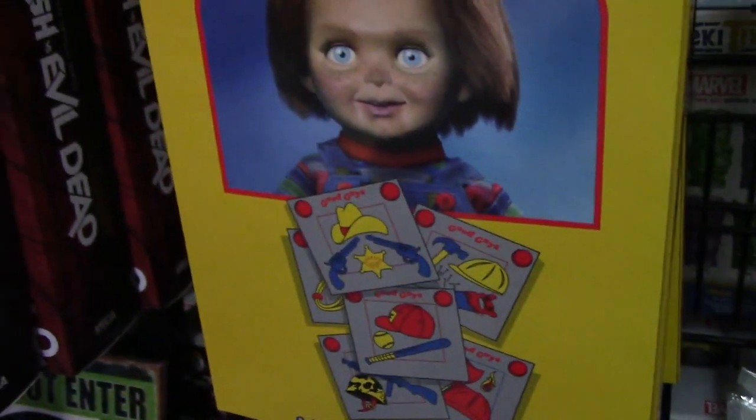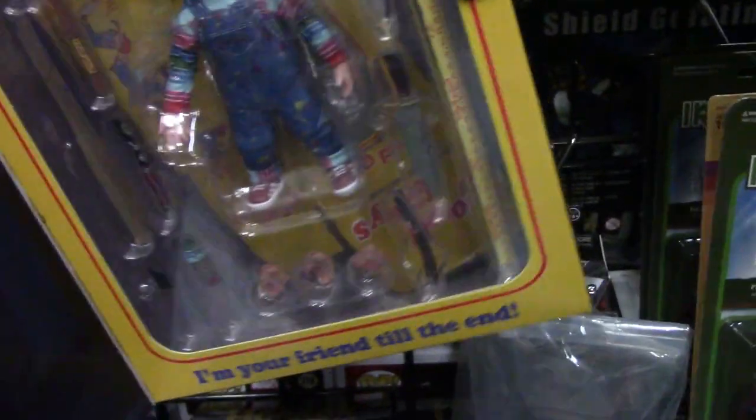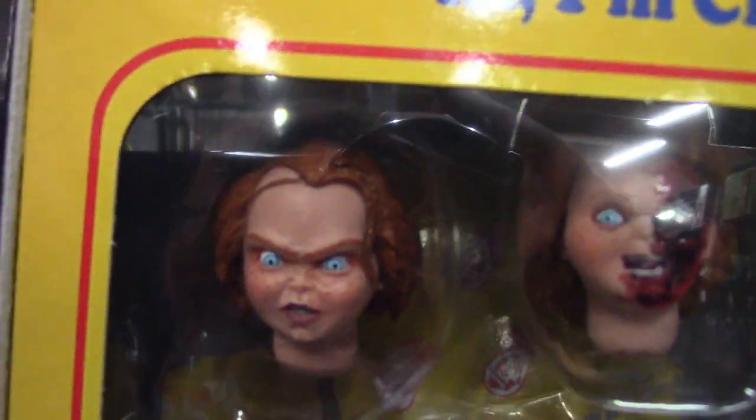They have a nice version of Chucky for $30, not too bad. A small version of him, which looks really, really cool. Love the way he looks. Looks neat. Comes with a massive amount of accessories here. Multiple knives, multiple hands, multiple weapons, multiple heads. Nice head right there. Looks really, really cool.